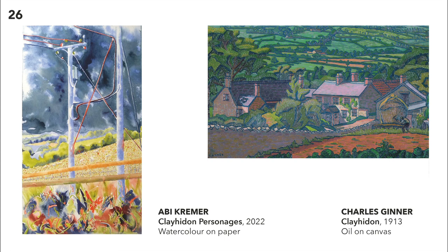What I think is interesting about this is as she's responded to Charles Ginner's painting of Clay Hyden, 1913, she tipped it up so that it's vertical, and then she's picked out some of the interesting patterns that are happening in Ginner's painting. Like these lines up here, these orange lines at the top, and then she brought them down here. And she's picked out the oranges and the purples, and she's pitched the green so that they're quite yellowy.